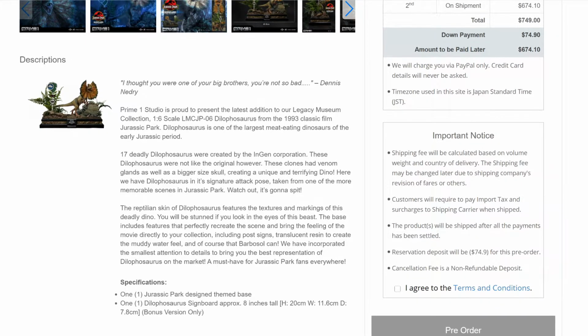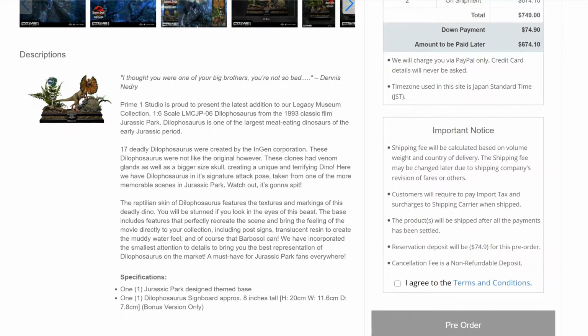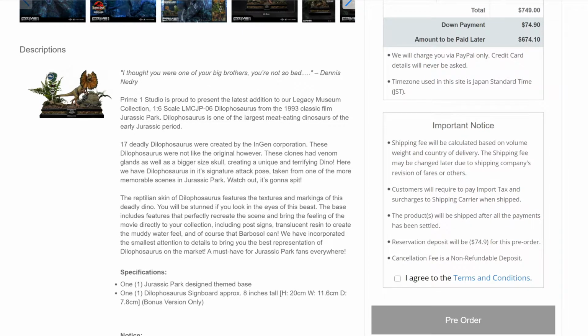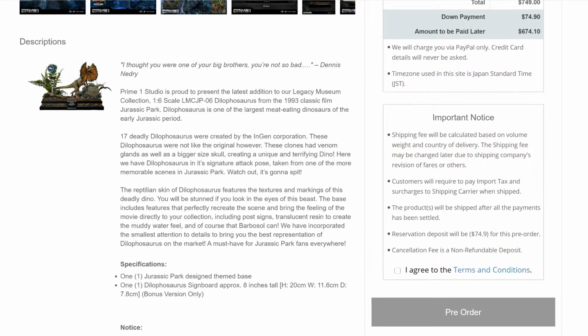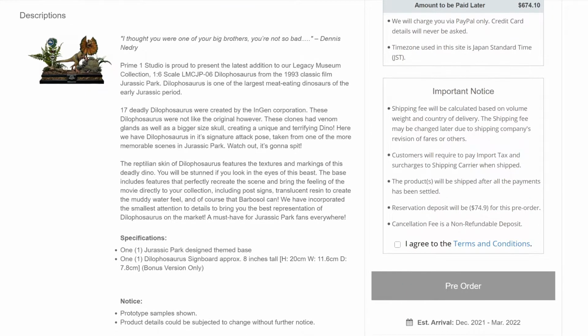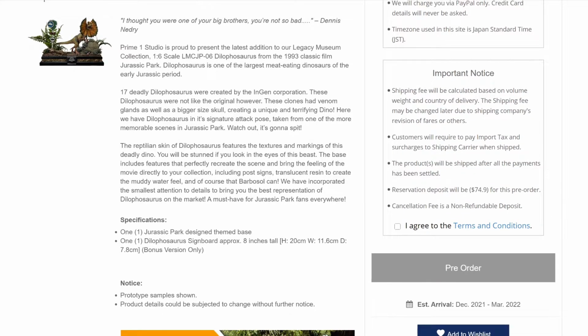Prime1 Studio is proud to present the latest addition to our Legacy Museum Collection 1/6 scale, Dilophosaurus from the 1993 classic film Jurassic Park. Dilophosaurus is one of the largest meat-eating dinosaurs of the early Jurassic period. 17 deadly Dilophosaurus were created by the InGen Corporation. These Dilophosaurus were not like the original, however. These clones had venom glands as well as a bigger size skull, creating a unique and terrifying dino. Here we have Dilophosaurus in its signature attack pose, taken from one of the more memorable scenes in Jurassic Park. Watch out, it's gonna spit.